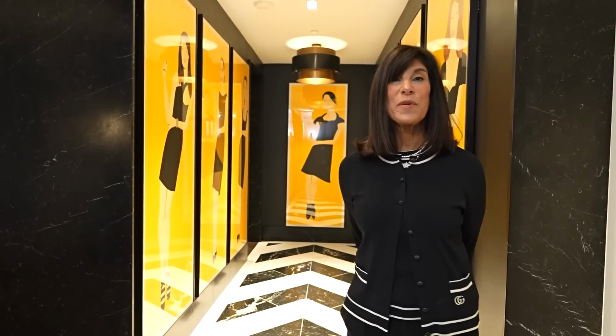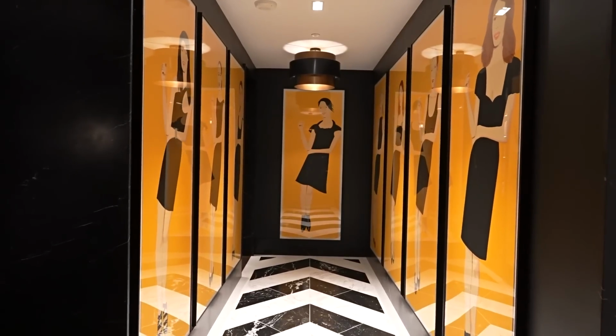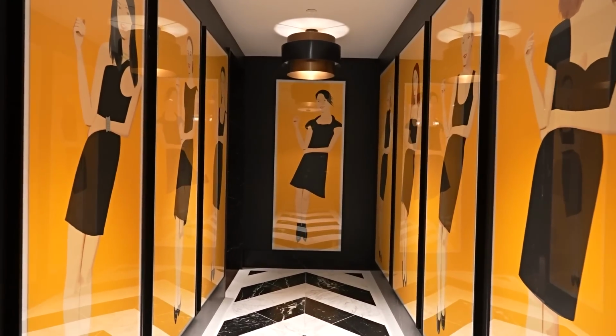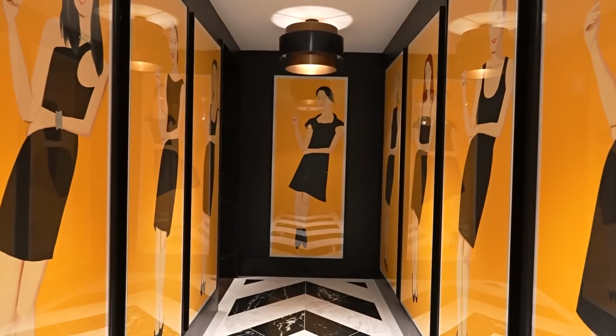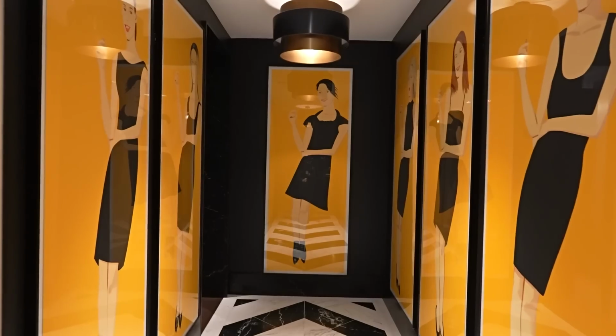Well, this is the welcoming feature. Front entry, come on in. Nine Alex Katz seven-foot girls in black dresses. It's a set that I coveted because of the color, the vibrancy, and the way Alex Katz loves women. And most of his work shows that.